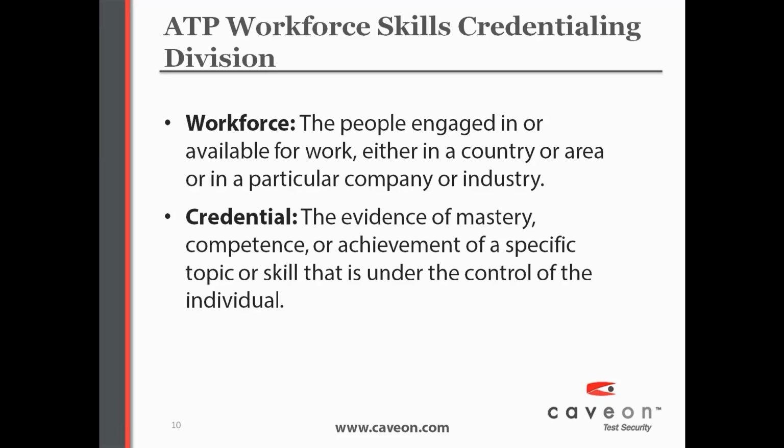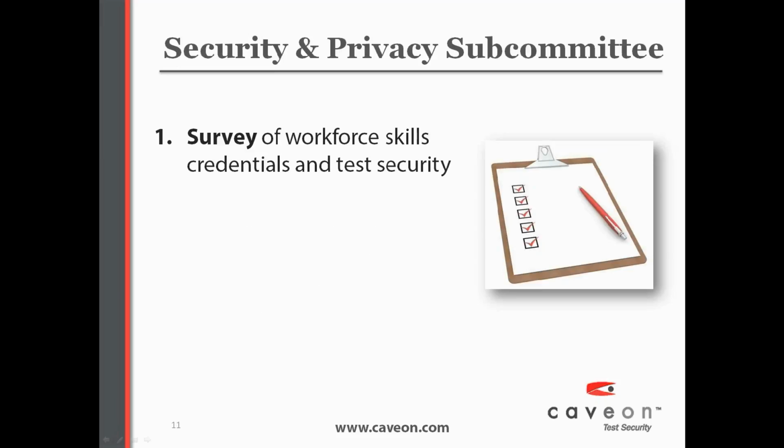The next slide talks more about the activities of the Security and Privacy Committee. So given the backdrop we just talked about, why the division has come about, I wanted to share a little bit about these two projects and explore with you for a moment why we started here. The first thing that we are working on is a survey of workforce skills, credentials, and test security. And that is really intended to better understand not just how test publishers view credentials and the security around those credentials, but also how examinees and credential users view the security and the quality of credentials that they're receiving.